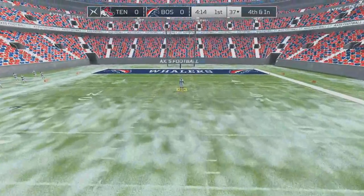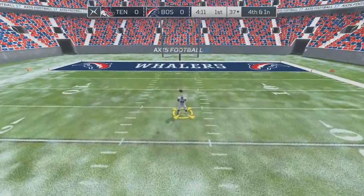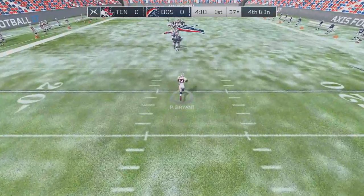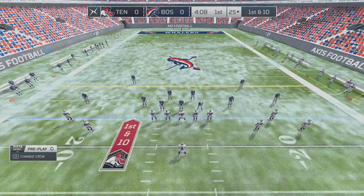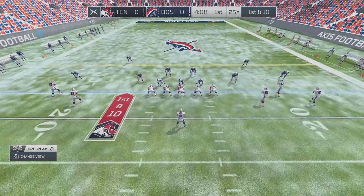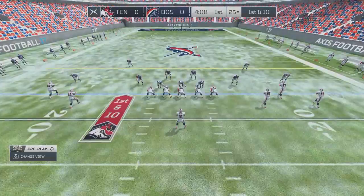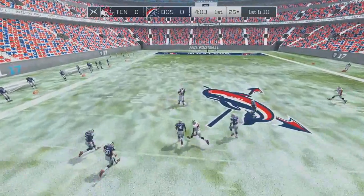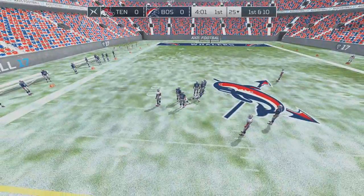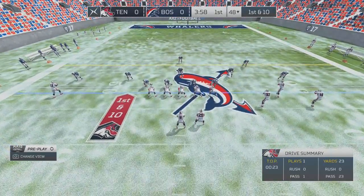Sutton punts it away. The kick is caught at the 16-yard line. Tennessee will begin the drive from the 25-yard line. Green, dropping back, throws a pass to the middle of the field. That'll give them a fresh set of downs.